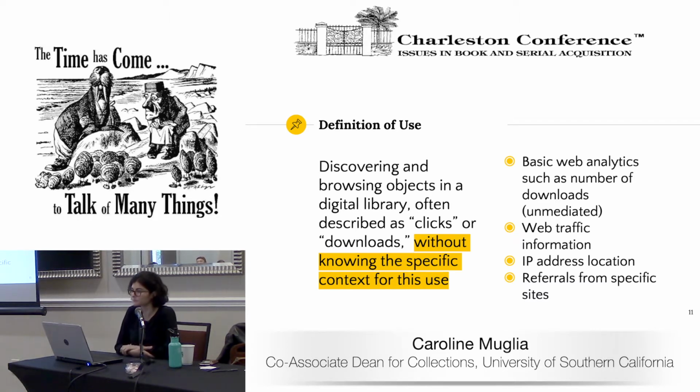One that a lot of us tell all the time. In the digital library context, some of these examples of use are web traffic information or IP address locations, even referrals from specific sites. How are people getting to our site, and where are they going once they leave our site? And this is sort of the canon of usage statistics and the dimension of use that many people capture, and we'll get into some of those details.